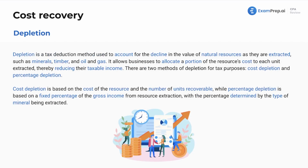Depletion. I'm going to do this super quick. Not really something to be concerned with, but this is being removed from the exam completely. But just for your general knowledge, depletion is essentially the same thing as depreciation. However, it's for natural resources.